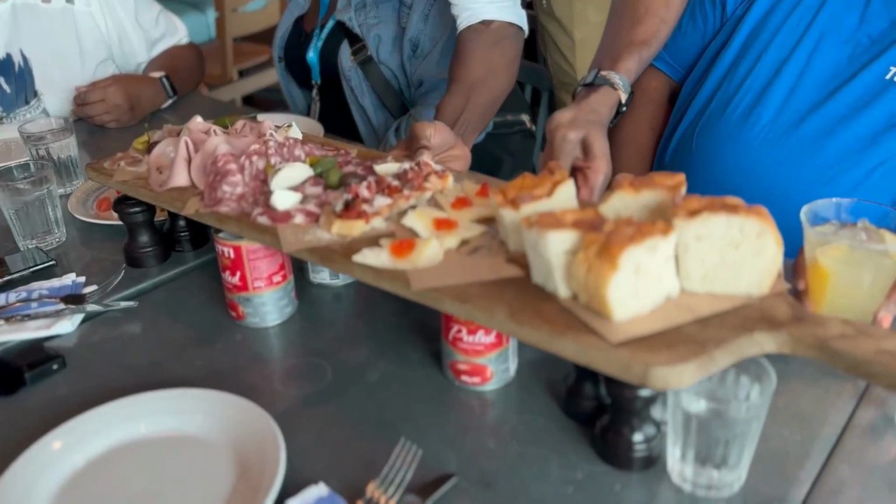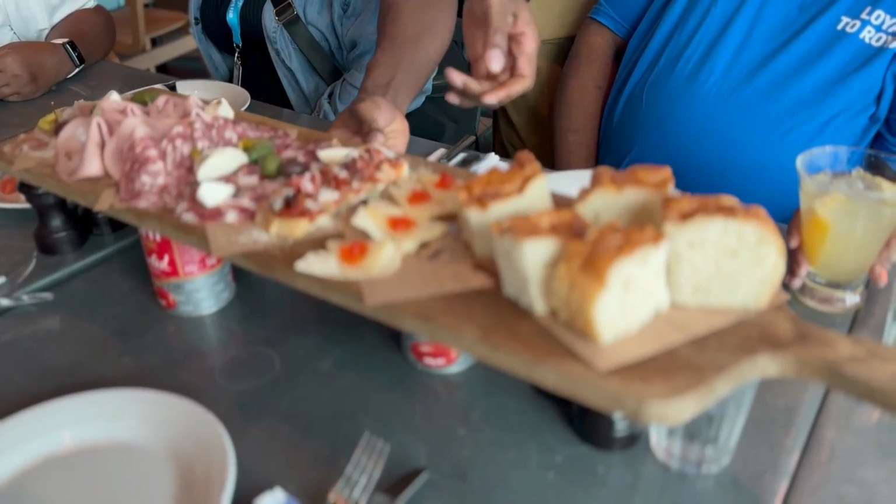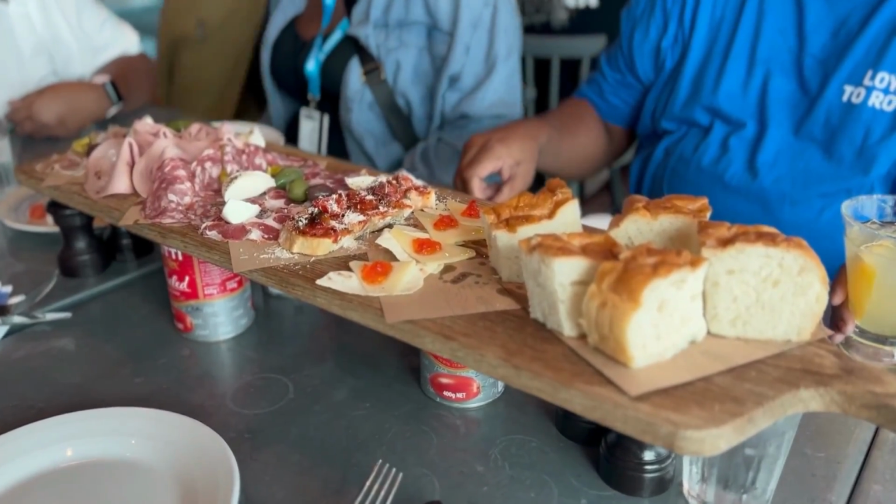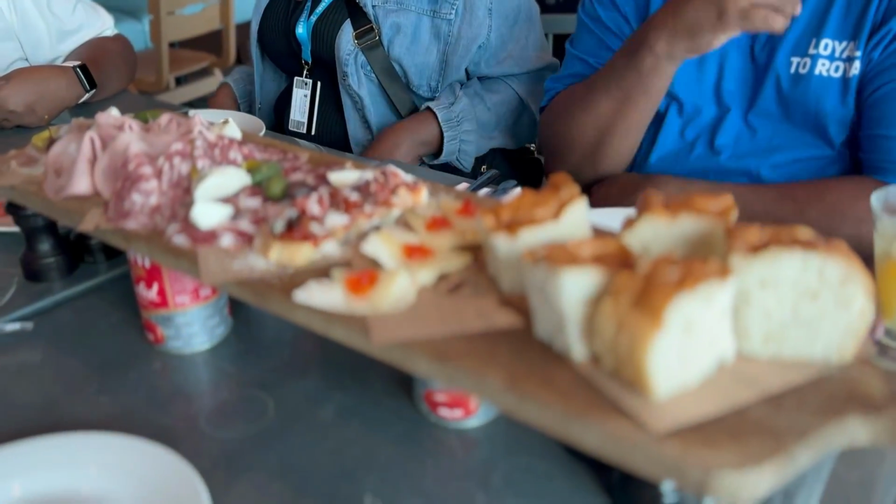Jamie's Italian is known for its hearty portions of food. I highly recommend you get this as a starter, the charcuterie board. It is enough to help feed your whole table.